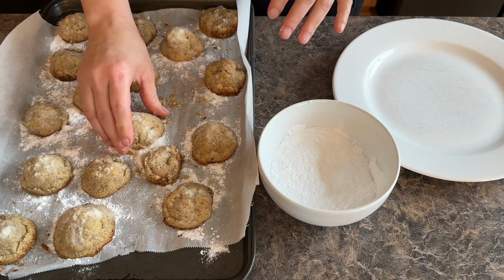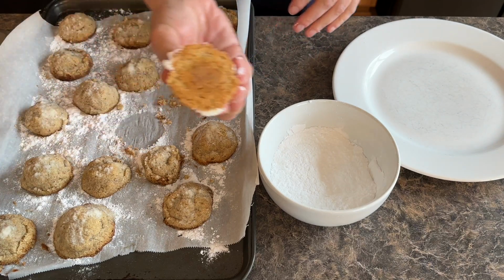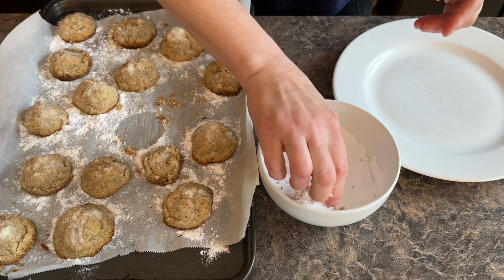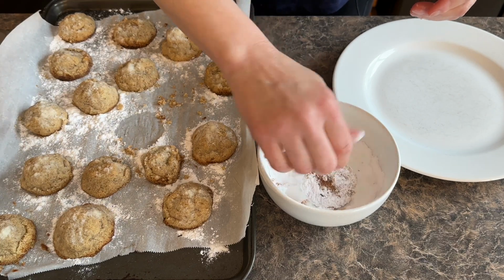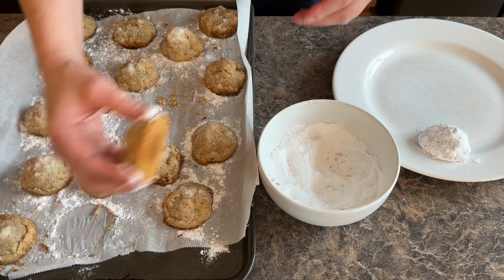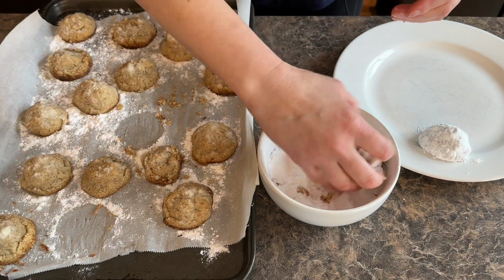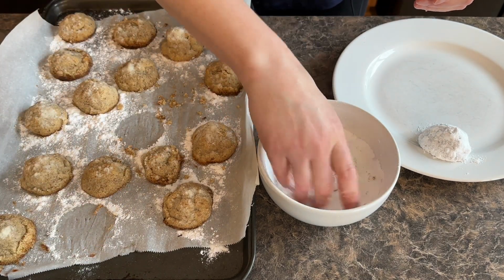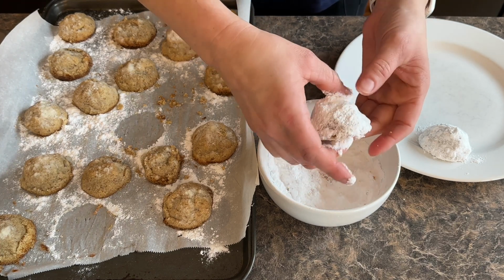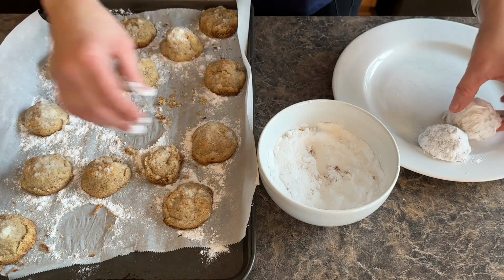Okay, so our cookies have cooled down completely. Here's what they look like underneath. I'm going to just toss them in the sweetener and then set them aside. Trying to be as gentle as possible because these cookies are so soft. You are going to love them.